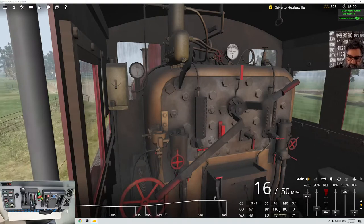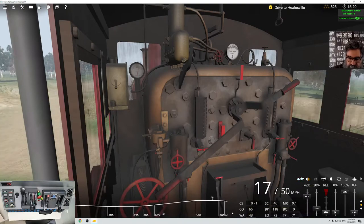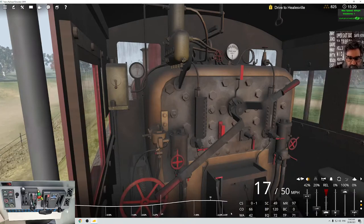Despite using steam, our boiler pressure is still recovering. But we've still got the big hill.